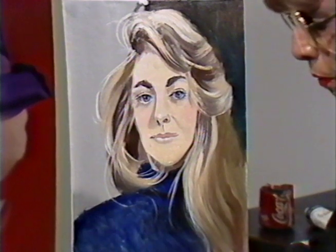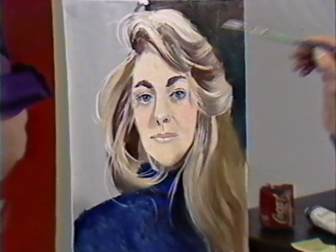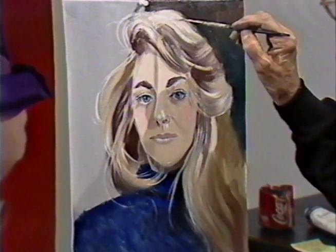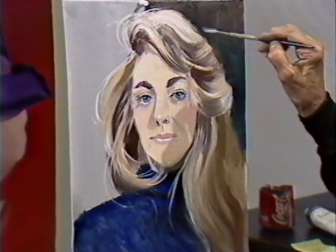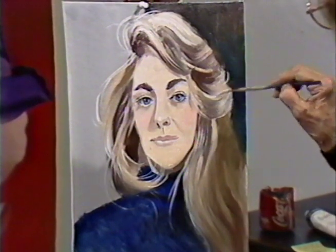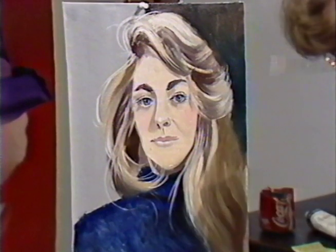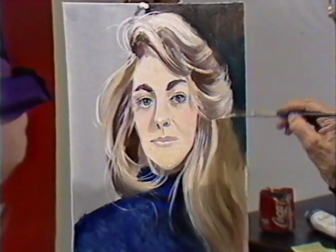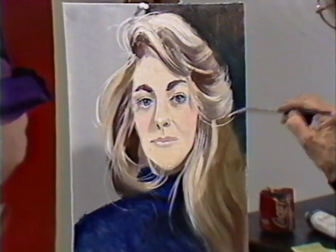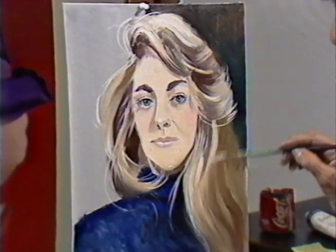It would take maybe 6 sittings like this for me to get a really, truly acceptable resemblance of you. In case anybody ever wonders, because people say, how long does it take to do a portrait? Well, the answer is about 6 sittings of about half an hour or 45 minutes apiece, because that's all the human being can stand to pose for that amount of time. And then it's refined in the studio later.